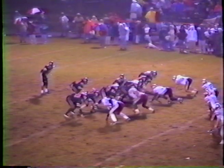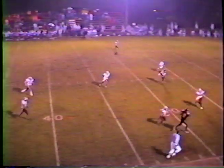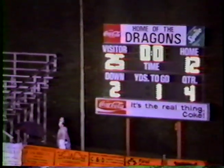I formation, 2nd down and 10. Herrell back to pass. Looks like he's going to run. He fires it down the way. There's the man. Here's the catch. Complete as the ball game comes to a close. They gained about 50 yards on the play. It was complete for a long, long game to Jordan Holbrook, but the ball game comes to a close, and the Wildcats have defeated the Clinton Dragons by a final score of 25-12.